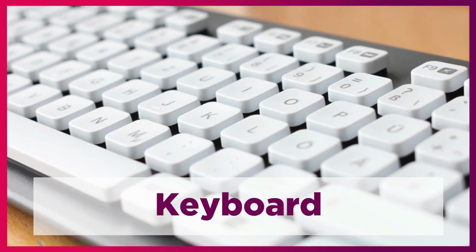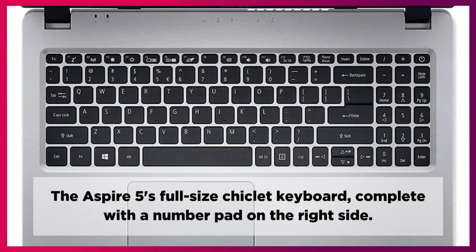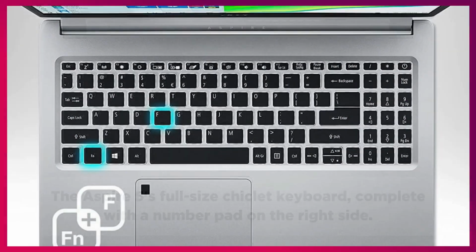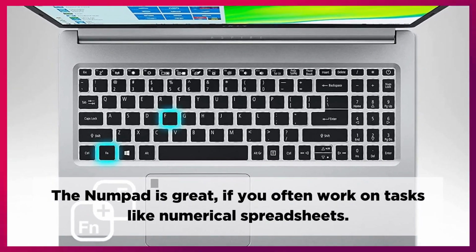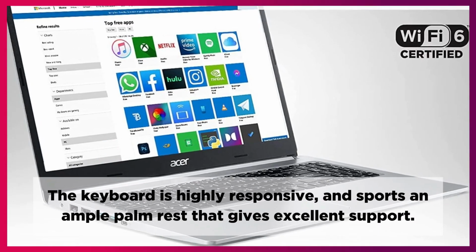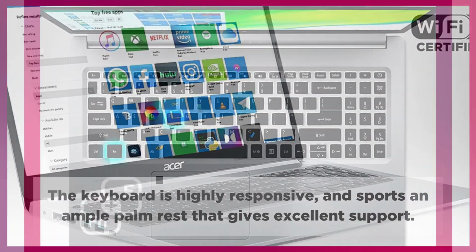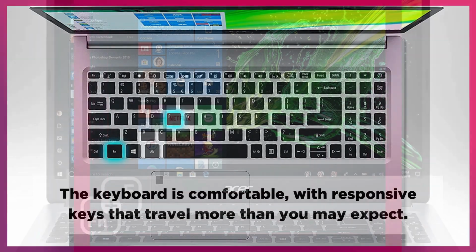Keyboard. The Aspire 5's full-size chiclet keyboard, complete with the number pad on the right side. The numpad is great if you often work on tasks like numerical spreadsheets. The keyboard is highly responsive, and sports an ample palm rest that gives excellent support. The keyboard is comfortable, with responsive keys that travel more than you may expect.